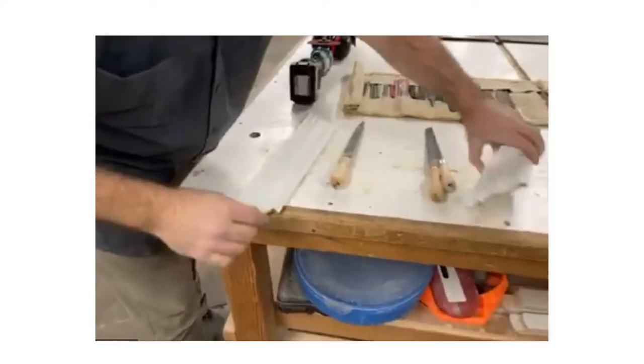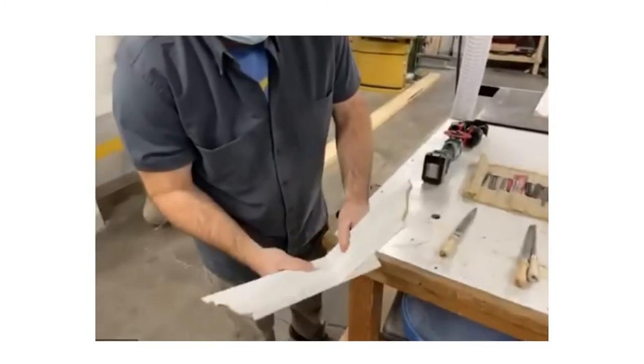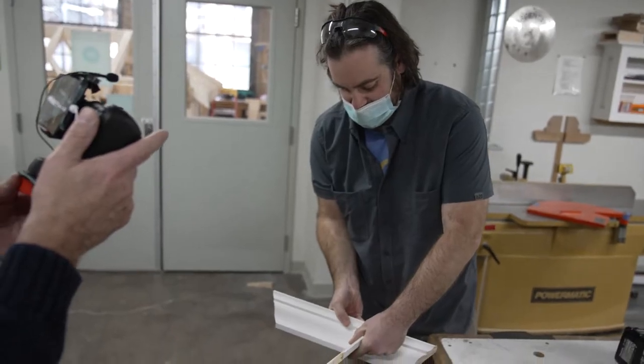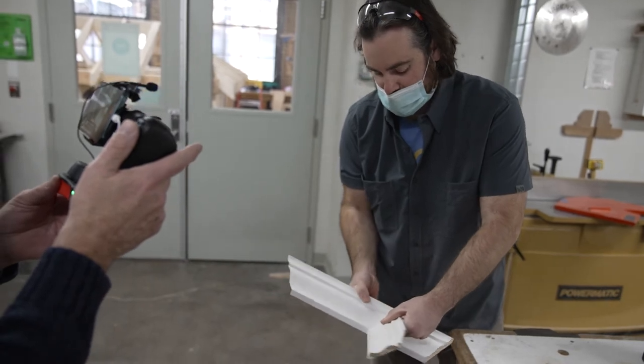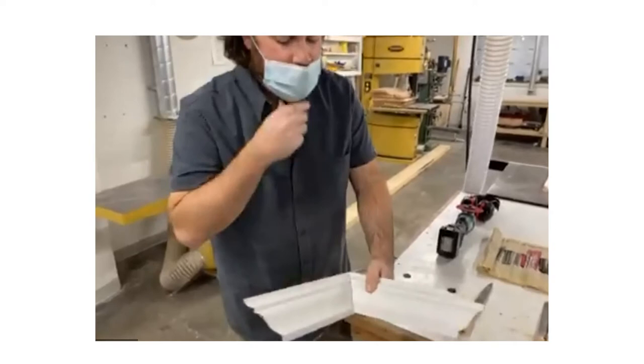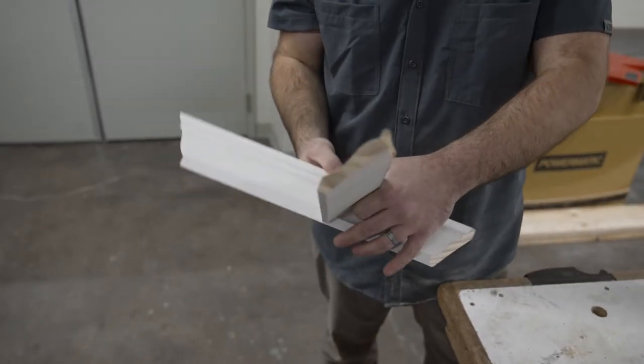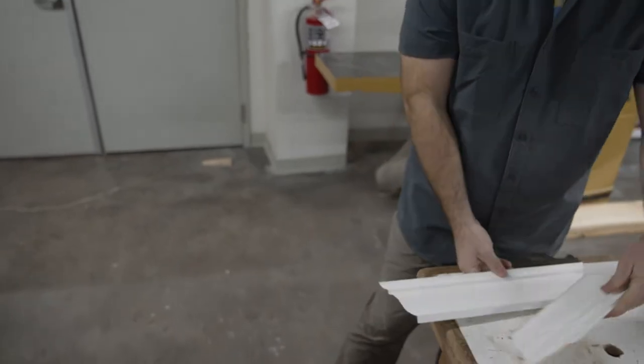And I'll use my one from before. Little idea as to how that's gonna look. A little more fine-tuning and adjustment to put into that one, but you get the idea. A nice, slightly faster way using one of our mechanized tools that we have with us in the shop.